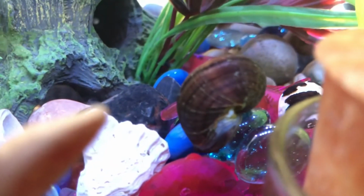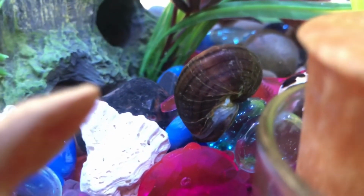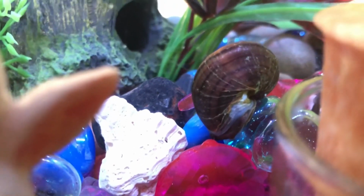There's my mystery snail. They're kind of nocturnal, so they do most of their activities in the evening and at night. His name is Doomslayer.